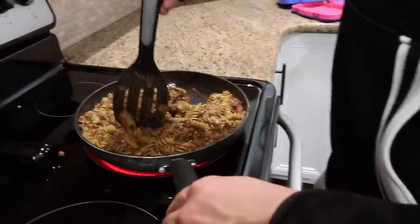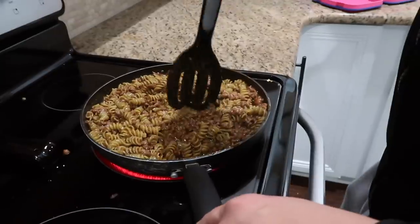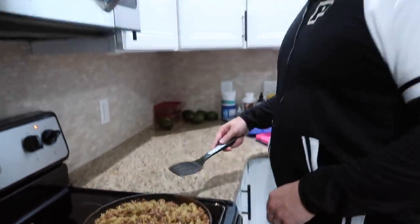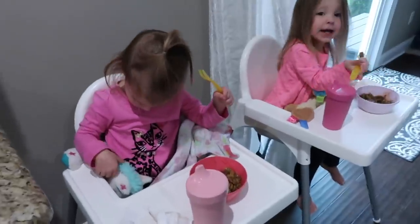So it's pretty simple. I feel like this is comfort food. I agree. Comfort food that everyone likes. We try to serve it with a salad or some type of vegetable. But it's one of our favorites that he makes. Yes, it is. Yummy, yummy, yummy.